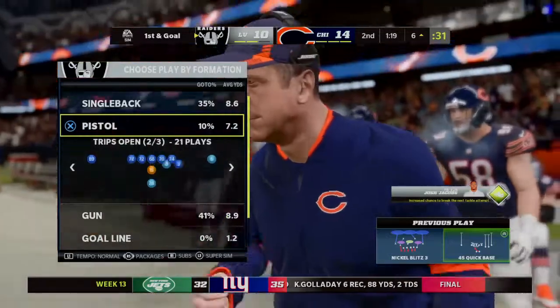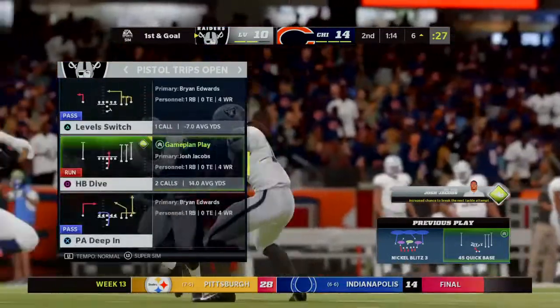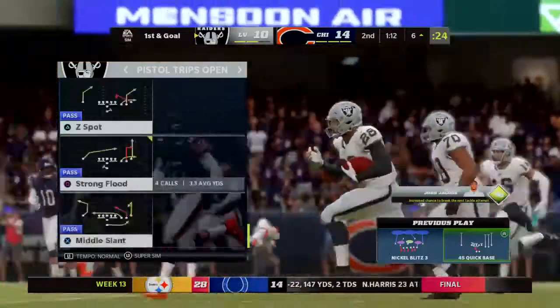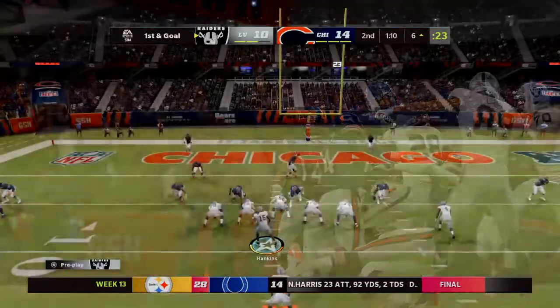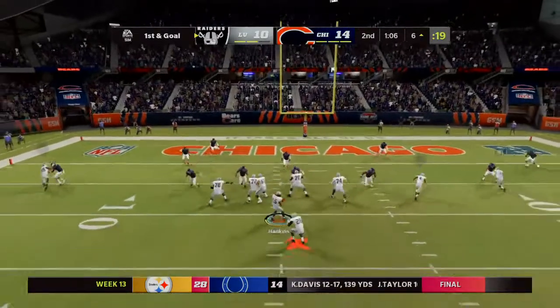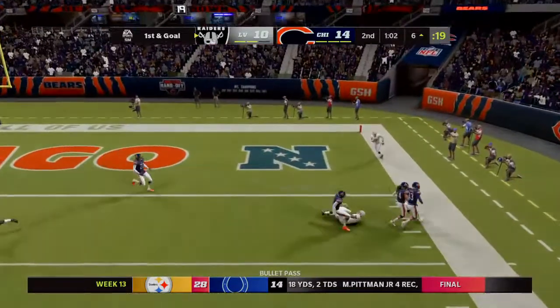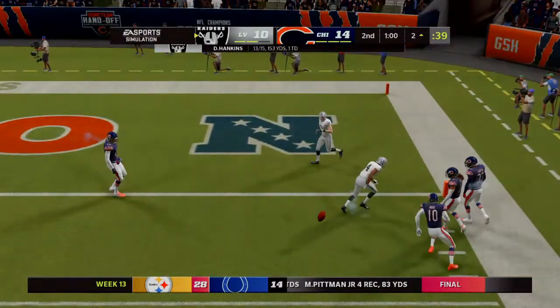I hope we give enough respect to the big guys up front because they have been getting it done on this drive. The holes have been large, and they've been barreling through them, picking up first downs. So it's 1st and goal and a great opportunity to get that lead back before the break. From the gun, Hankins. And it's caught. They'll contain him to just 4.